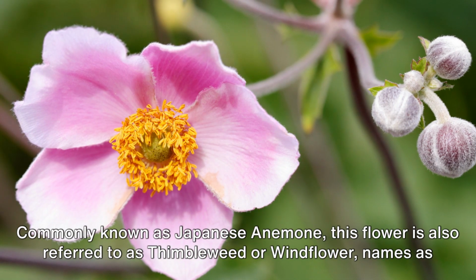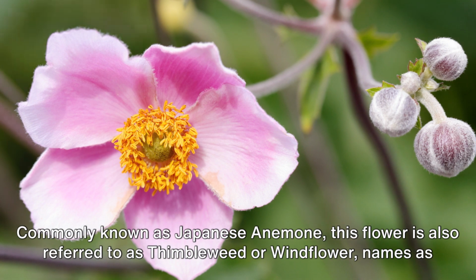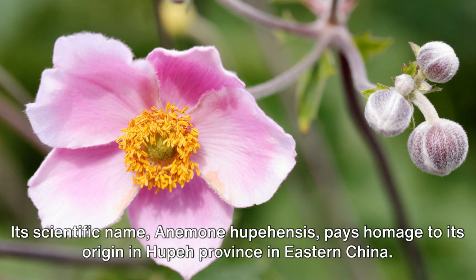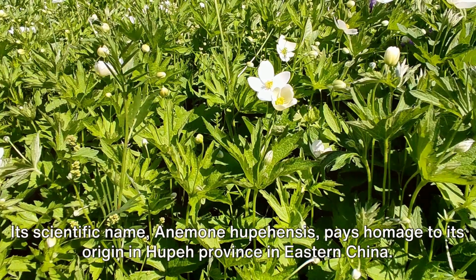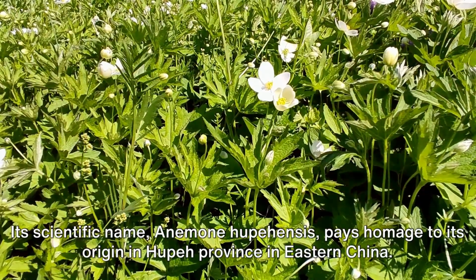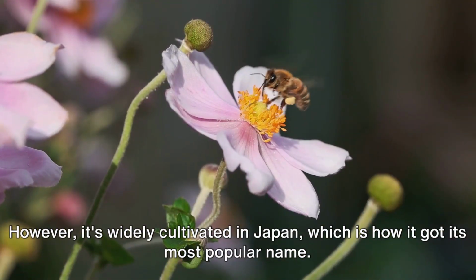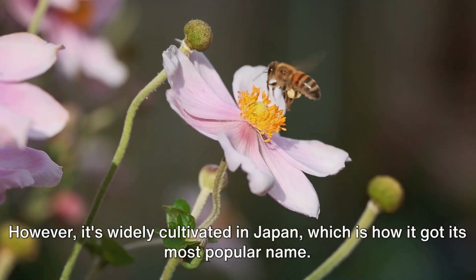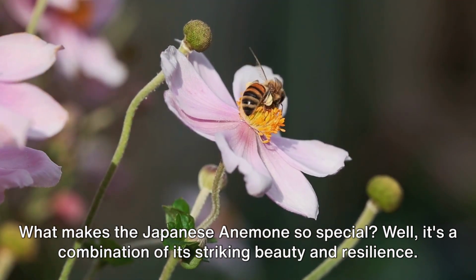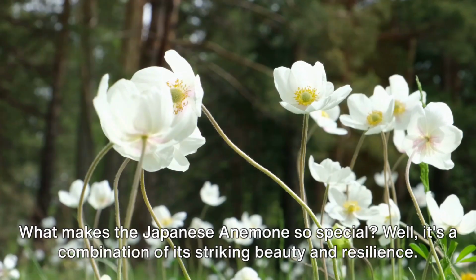Commonly known as Japanese anemone, this flower is also referred to as thimbleweed or windflower, names as enchanting as the flower itself. Its scientific name, Anemone hupehensis, pays homage to its origin in Hubei province in eastern China. However, it's widely cultivated in Japan, which is how it got its most popular name. What makes the Japanese anemone so special? Well, it's a combination of its striking beauty and resilience.